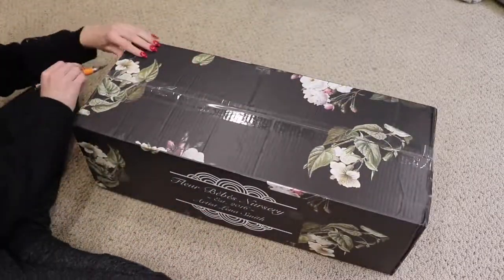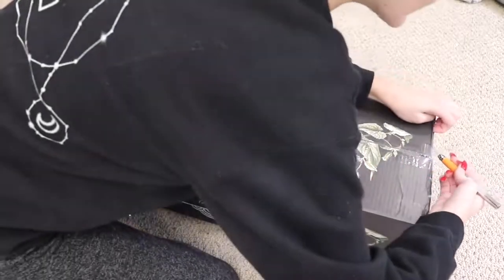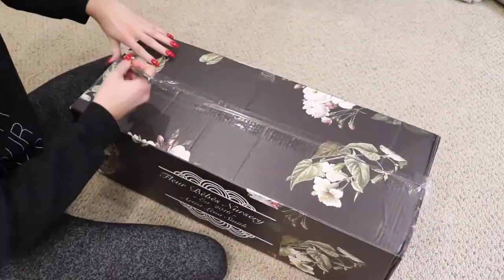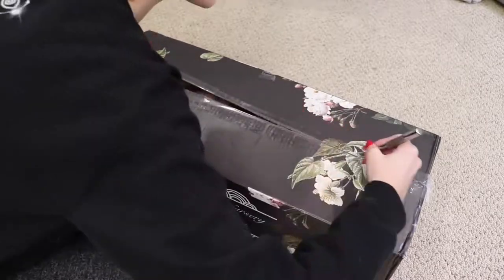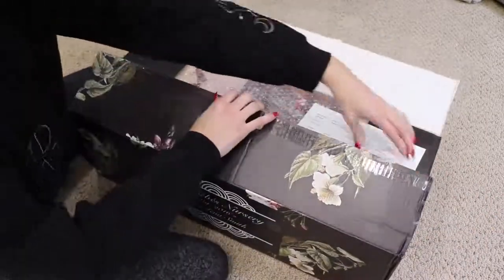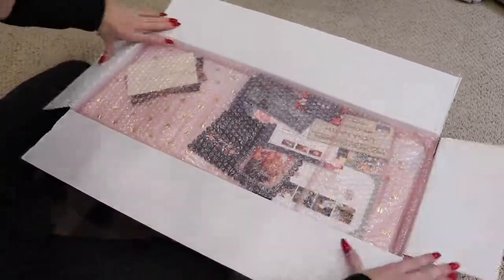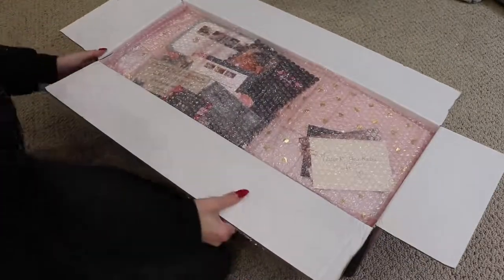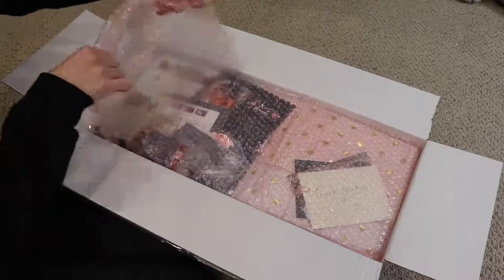So here we go. We're gonna cut the sides. I did get an X-Acto knife. I know in my last box opening, I was like, I lost my X-Acto knife. I got a new one, which is very convenient. Here we go. Alright, that is the invoice. Oh my gosh. This is already so pretty. Oh my goodness. And even the pink bubble wrap. Oh my gosh.